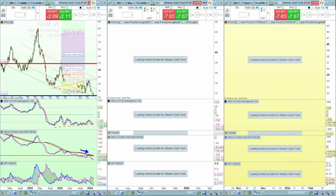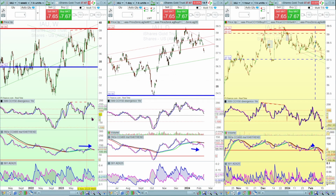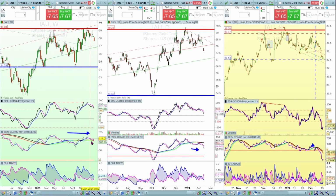iShares Gold Trust, IAU ticker. That's showing a double top on the CCI 150, slightly bullish on the price, so we may see a pullback some more on the price as well on that bearish divergence. It's just broken down below its moving average on the CCI 400, but we're still in an ADX positive move on the ADX 25. That's on the weekly.